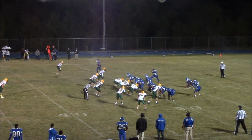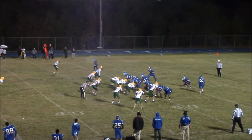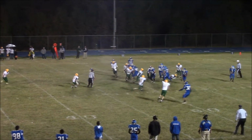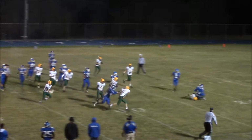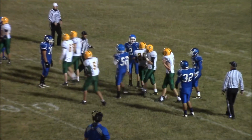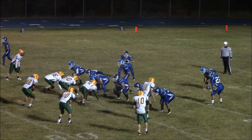Wambati first and 10 at their own 30, double wing set. LaFontaine will send Matt German in motion, and he'll get the pitch back. And German now will cut back against the grain, and he will get brought down. Nice tackle there in open field by Jaden Everson. Very good tap.